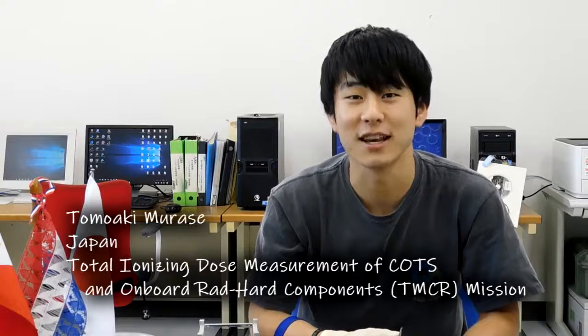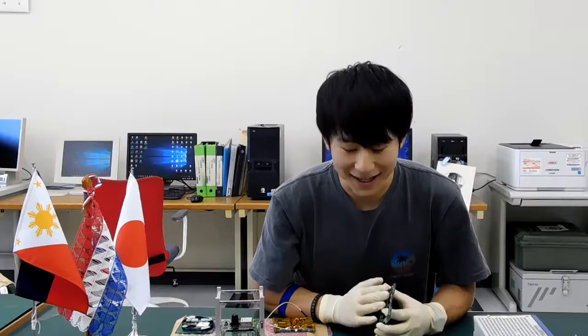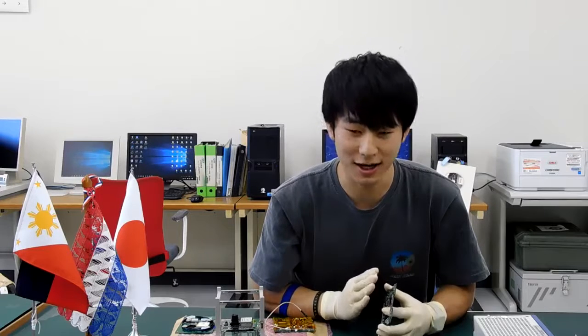Hello, my name is Tomoaki Murate. I'm in the Japan team. My part is the TMCR mission and the NT mission. The TMCR mission checks the radiation effect on MOSFETs. If we can check the degradation, we can prove the durability of that component. Moreover, we can use it as a dosimeter on orbit. And the NT mission is checking new components. I cooperate with NTU from Singapore. We can check the radiation effect on new components.